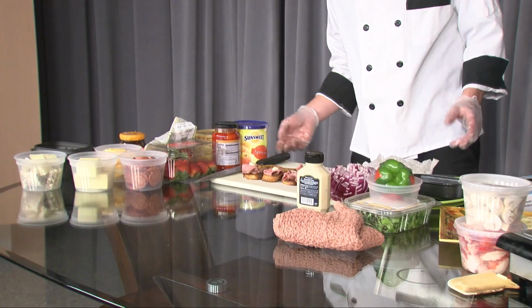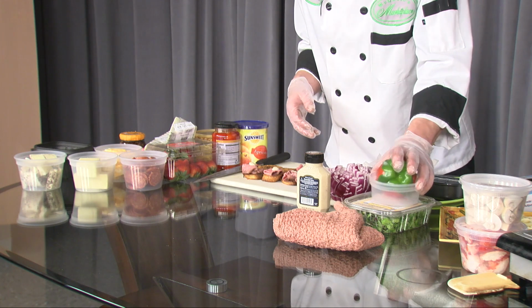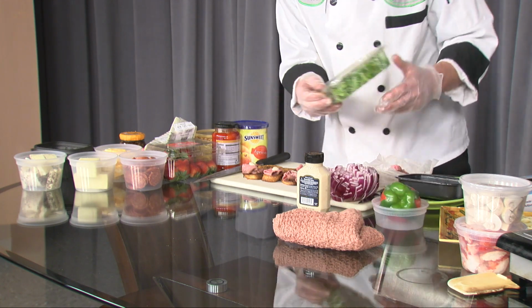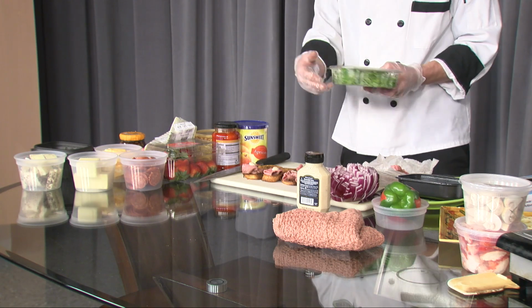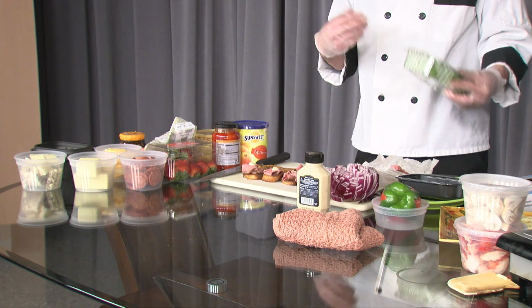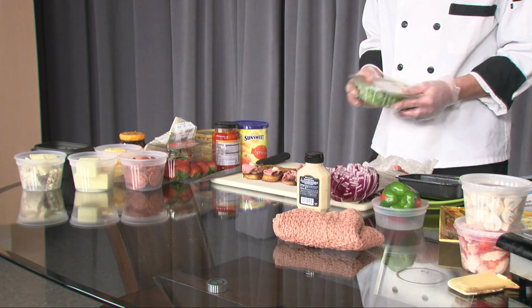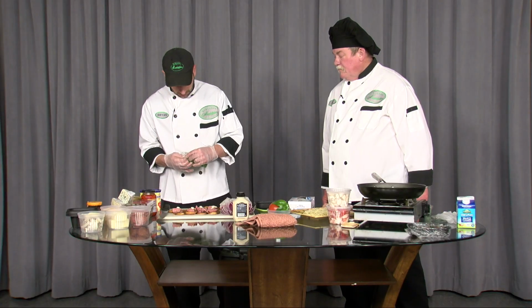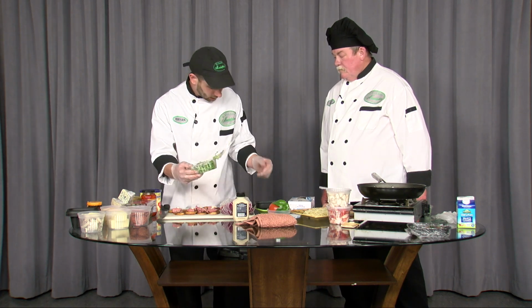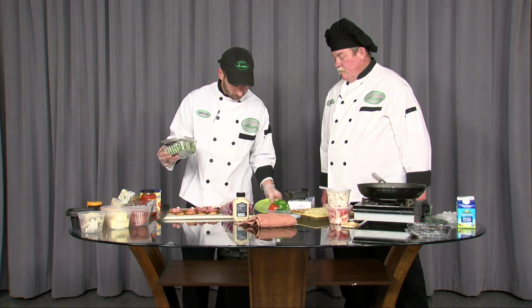That simple. But to jazz it up even a little bit more, I got some microgreens, and this is actually a citrus blend microgreen. And when you're taking a little citrusy flavor and mixing that in with the beef and the horseradish, now you're just taking these levels to the next extreme. So to finish this off, I'm going to take these microgreens.